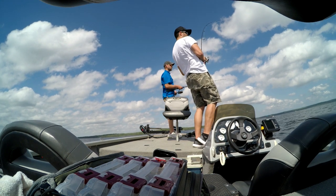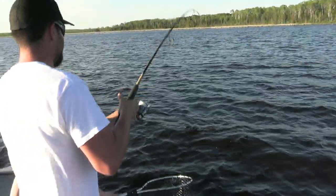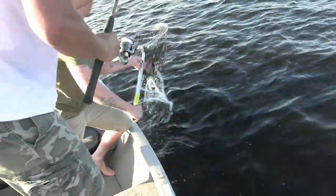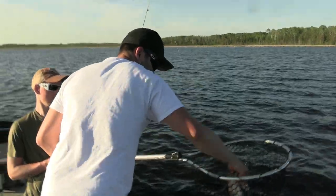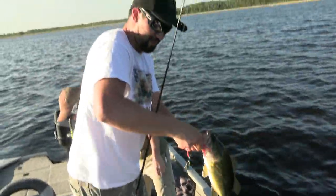White. Come on. Oh, I see. That's a bass. Nice bass. Oh, yeah. There you go, buddy. Nice. Got it. Nice. What's that, a bass right there? He fought good. Wow, on the red spinner.